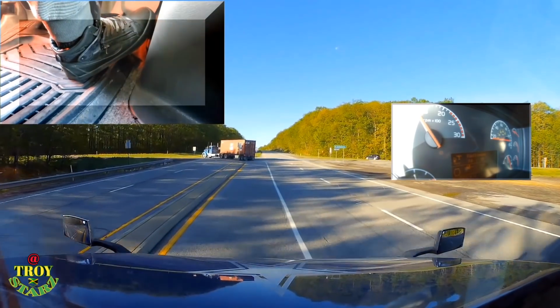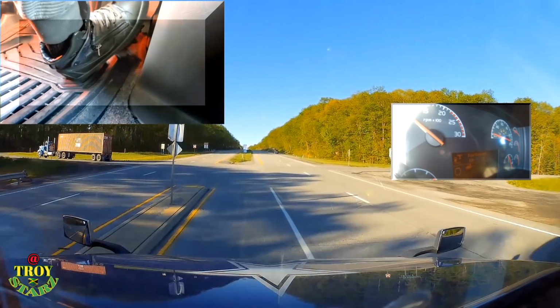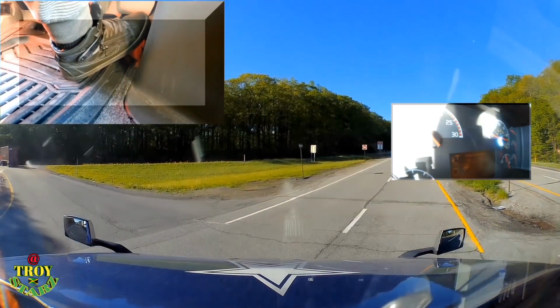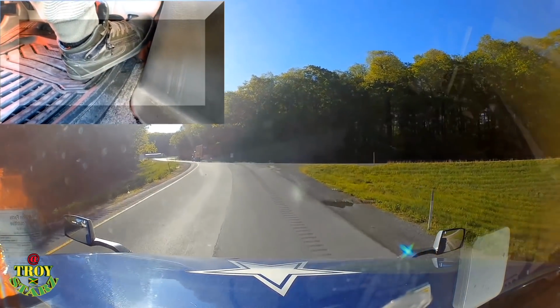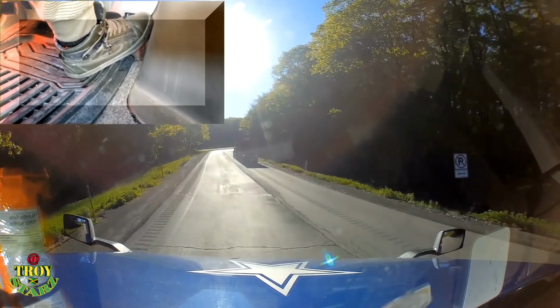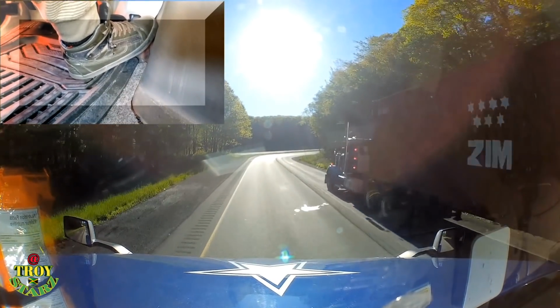And sometimes you don't even need to, because the automatic, when you go on the brake, it works like a semi-clutch. So what happens is when you go on the brake, you press the brake like you're actually pressing a clutch and get off, and the truck will gear down by itself. Trust me on that one.